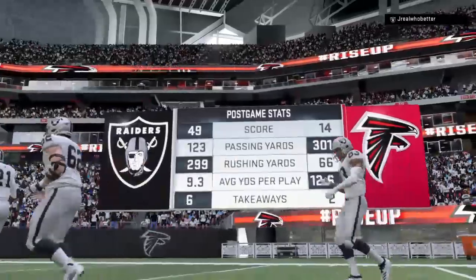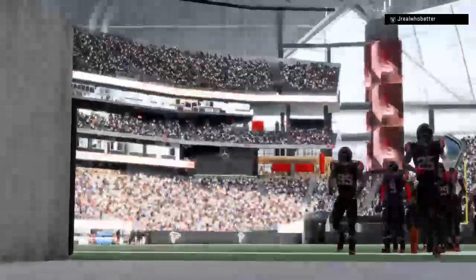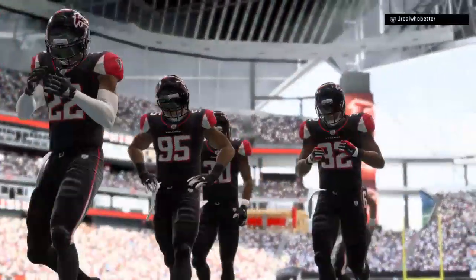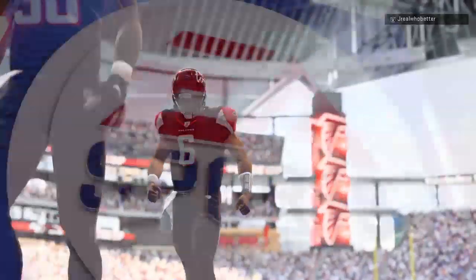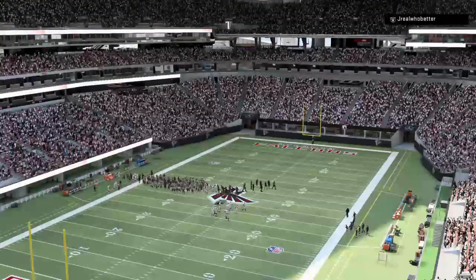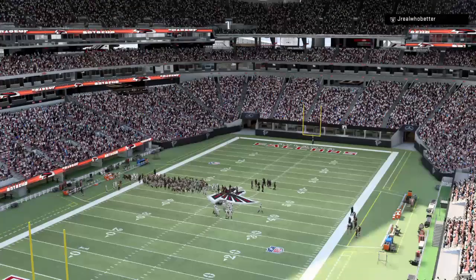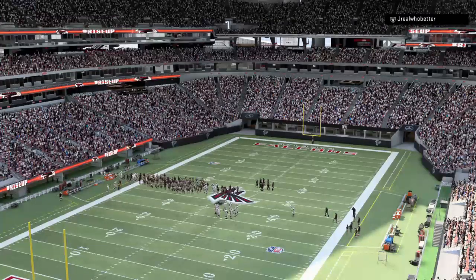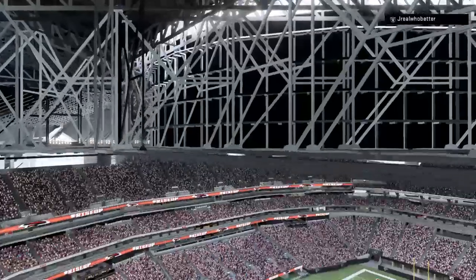So for Oakland, their good start continues as they get their record up to 4-2. And they will head back home next week. Meanwhile, for the Falcons, they drop below 500 to 2-3 with a loss. And they'll try to get back to their winning ways next week as they head to Santa Clara to take on the 49ers.